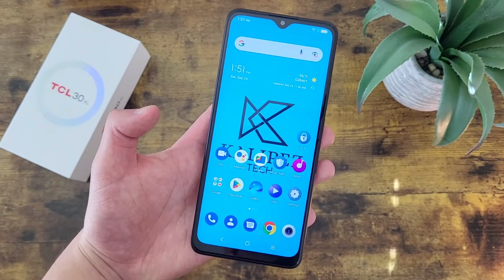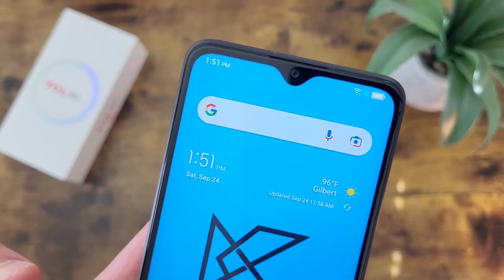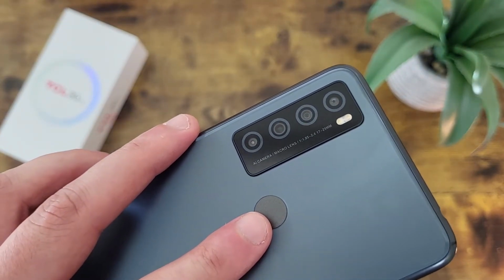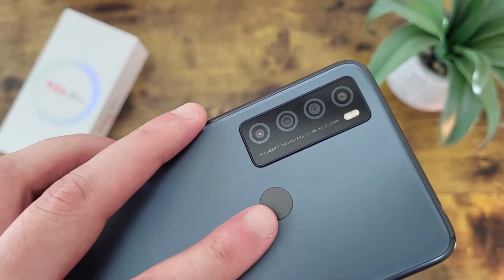My second pro for the TCL 30XL is the camera. Now to give you a quick rundown of the camera setup here, in the front we got a water drop notch for the front-facing camera. This camera is 13 megapixels. Then on the back, we got a quad camera setup with a 50 megapixel main camera, a 5 megapixel ultra wide camera, a 2 megapixel macro camera, and a 2 megapixel depth sensing camera.